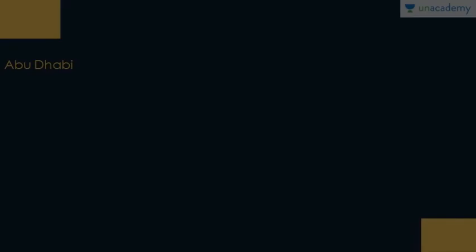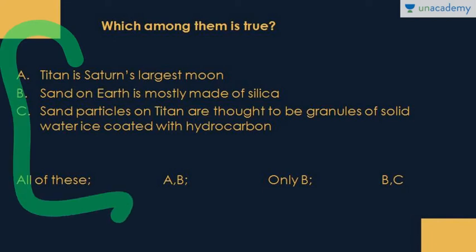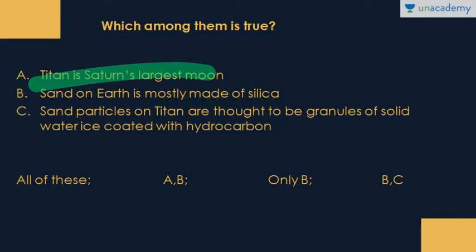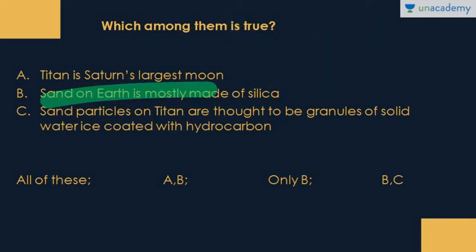Next, which among them is true? A, Titan is Saturn's largest moon. B, sand on Earth is mostly made up of silica. C, sand particles on Titan are thought to be granules of solid water ice coated with hydrocarbons. So this was also in the news, this new discovery. First option, Titan is Saturn's largest moon, very true. This you must have learnt about. Second option, sand on Earth is mainly made up of silica.